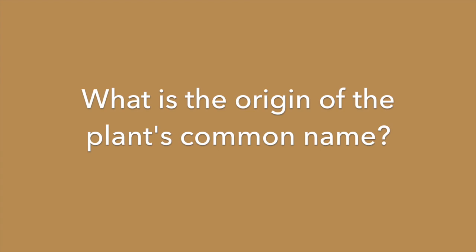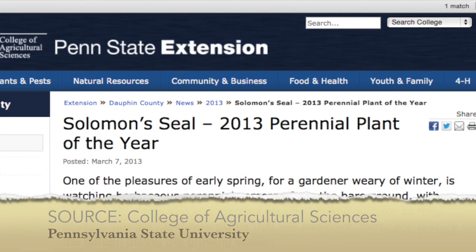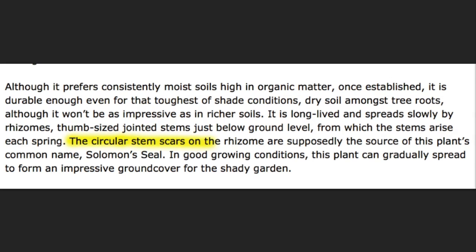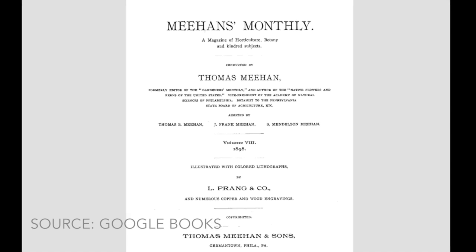The most common explanation offered is that the hexagram can be seen either in cross-section of the roots or within the underground root scars left from previous year's stalks, as in this from Pennsylvania State University. The circular stem scars on the rhizome are supposedly the source of this plant's common name, Solomon's seal. But when one consults the historical sources, confidence in the idea that the roots have anything to do with the name evaporates quickly.